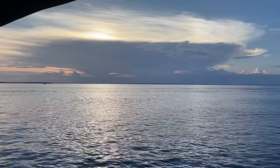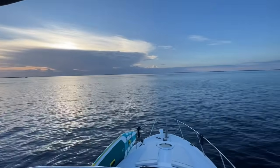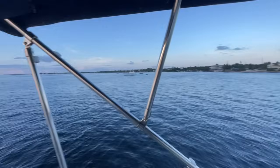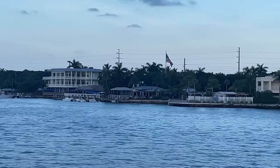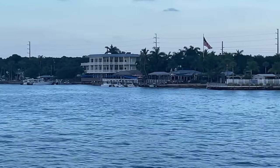Thought we could get our first Key West sunset. Real Key West sunset here in Key Largo. But we got some clouds. I think I'm gonna have a nightcap listening to the music over there at the restaurant where we just came from.